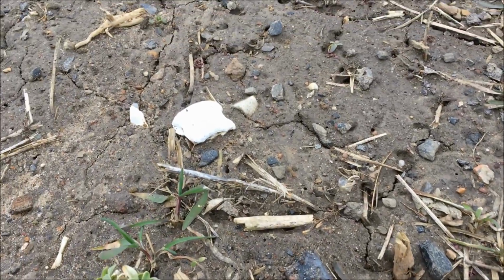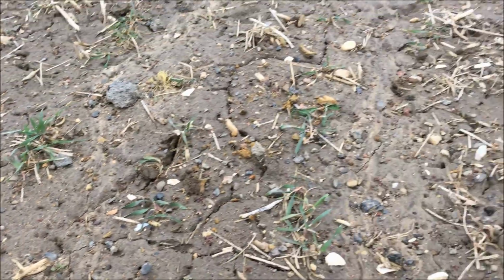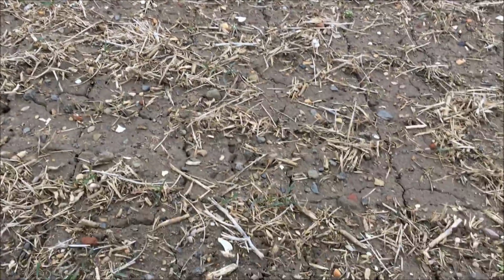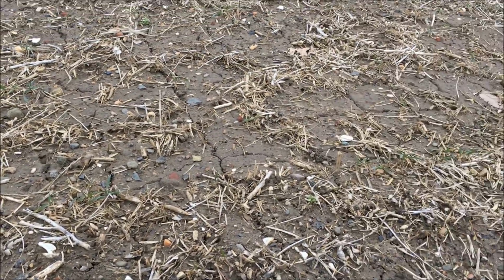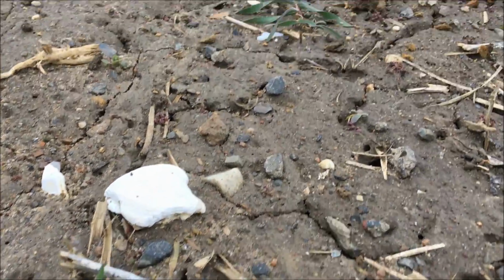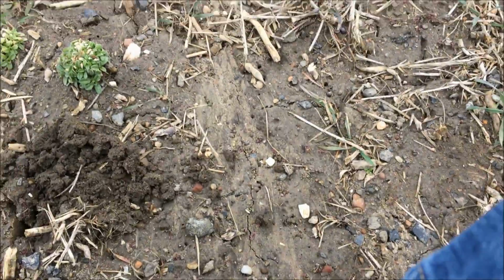So the next one. All over the ground are pieces of oyster shell and clam shell and red brick. It's everywhere. There's a whole bunch over there. So you know it's going to be a good spot when you start seeing this. There was probably a house right around here. So we're going to go slow and see what we can find. But if you start seeing big shells like that, you better slow down, because there's going to be some good stuff around. Let's get looking.